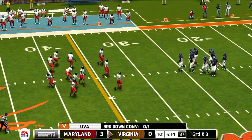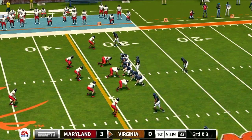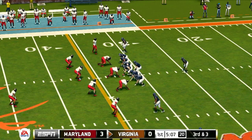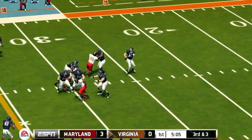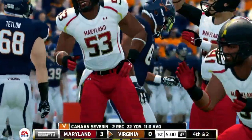Man left, man left. 3 down. Let's go, let's go. Here we got Mike, number 50. Let's go. Mike, 53. Under pressure.